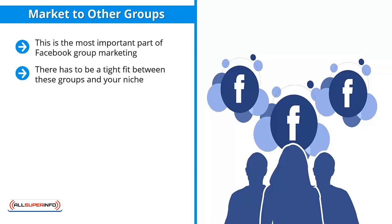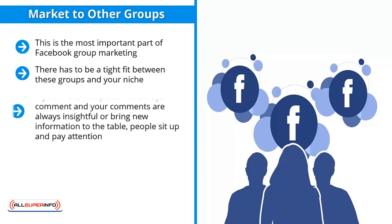Go to those places and become a credible poster. This means that you should refrain from just dumping the same content that you have on your page to these groups. Invest time in them to become a local expert or a credible authority. It doesn't take much. If you're the first person to always comment and your comments are always insightful or bring new information to the table, people sit up and pay attention. People can see that you are an asset to the community, and they are more likely to give you the benefit of the doubt when you share content that obviously comes from your page.